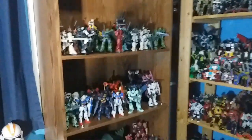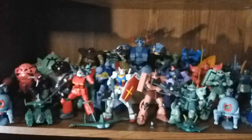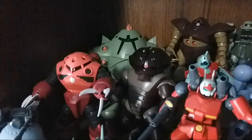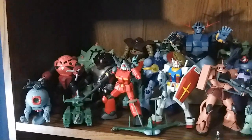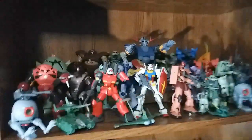Is the HG ball good? I don't know, man. It's all right. I got it just because, as you can see, this is my original 0079 shelf. I'm only missing the normal Zaku. For some reason, it went up in price, so I'm waiting for it to go down a bit. And that'll be it. I do want to get the G-Armor, but it's technically not a mobile suit, so I can live without it for now.